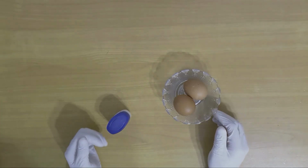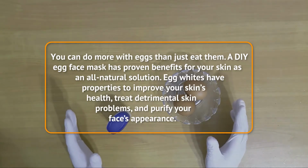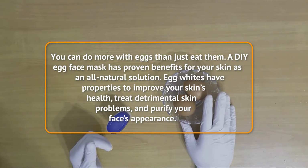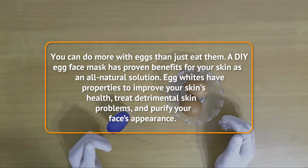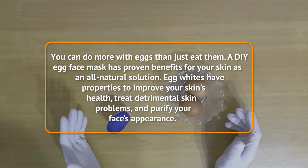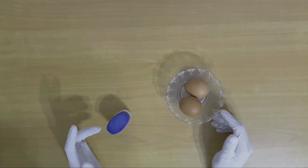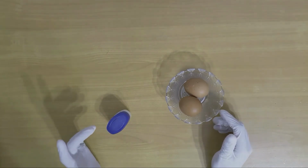Egg white. You can do more with eggs than just eat them. A DIY egg face mask has proven benefits for your skin as an all-natural solution. Egg whites have properties to improve your skin's health, treat detrimental skin problems, and purify your face appearance. The treatments are up and coming for at-home DIY projects and are less expensive to get.